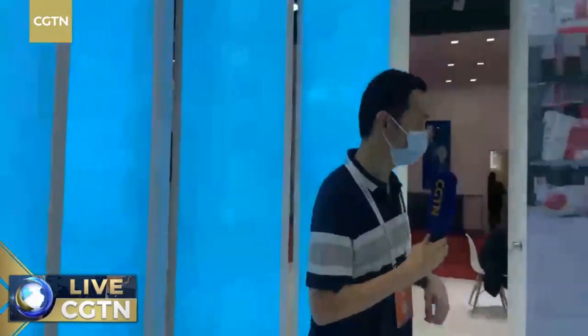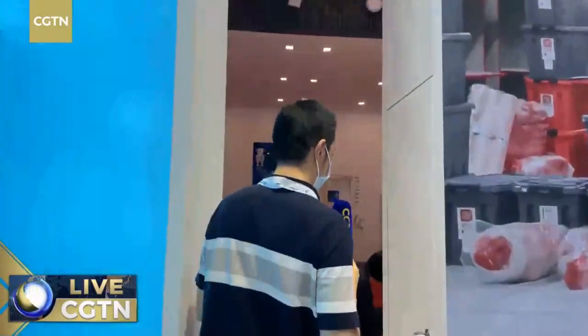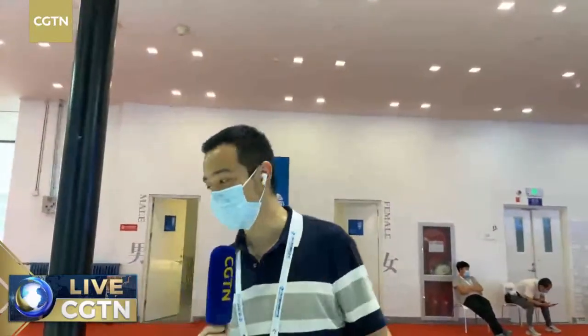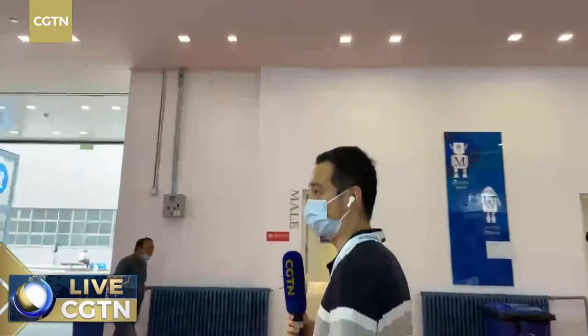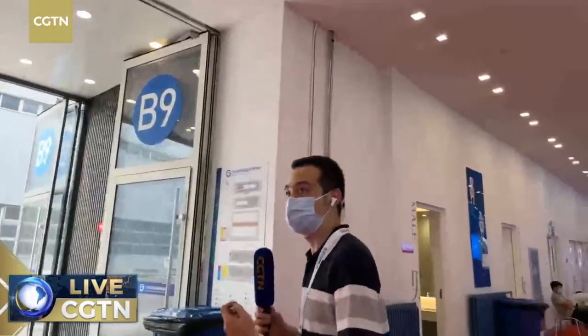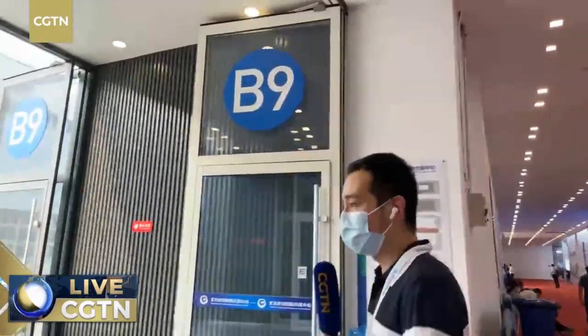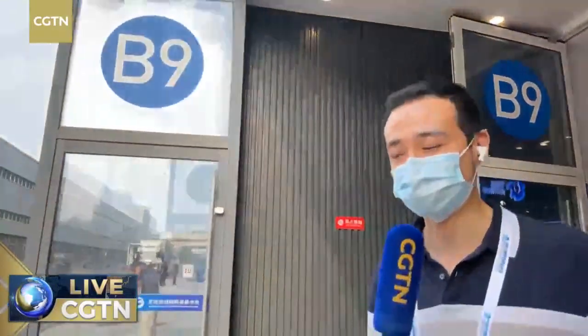And this is the company. You can see the design of their machine is very beautiful. It looks more like an industrial design than just a robot, than just a machine. It looks more like a product instead of a machine. So things are getting better in various ways.